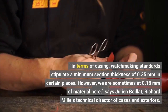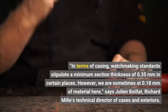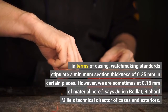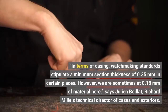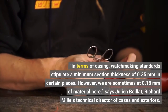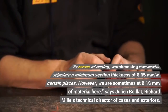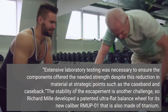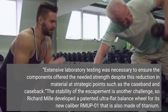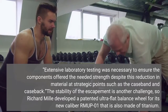In terms of casing, watchmaking standards stipulate a minimum section thickness of 0.35 mm in certain places. However, we are sometimes at 0.18 mm of material here, says Julien Boillat, Richard Mille's technical director of cases and exteriors. Extensive laboratory testing was necessary to ensure the components offered the needed strength despite this reduction in material at strategic points such as the caseband and caseback.